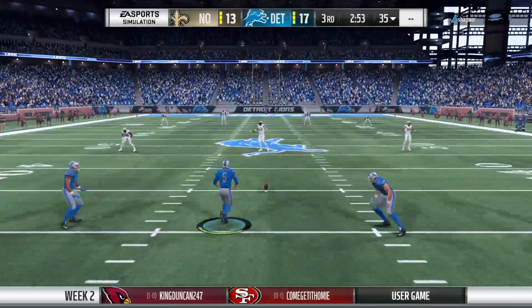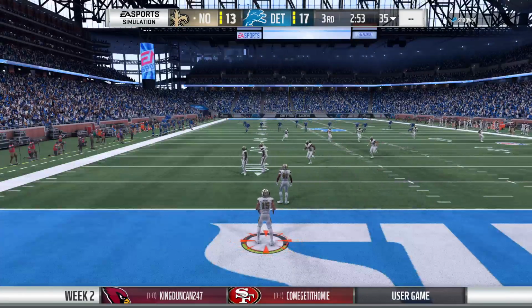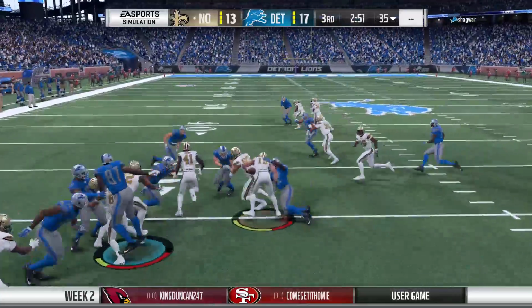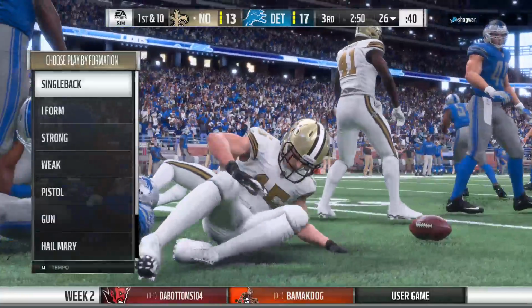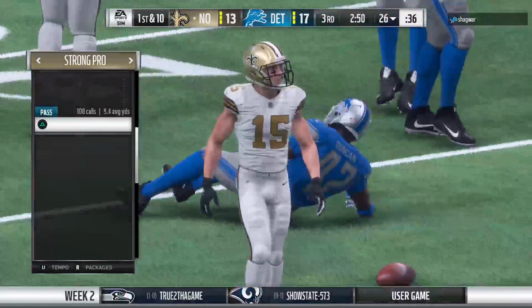Gonzalez now to kick this one away. This fielded a few yards into the end zone. And he'll take this one near the 25, call it the 26-yard line. Out onto the field comes New Orleans.